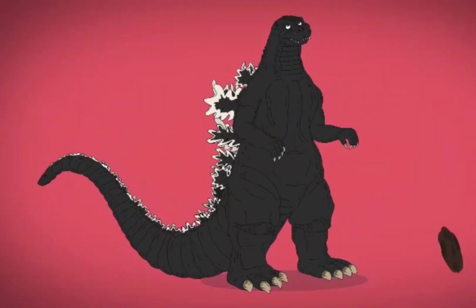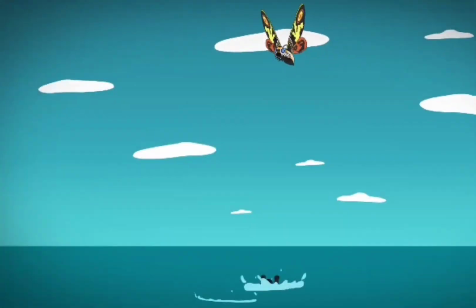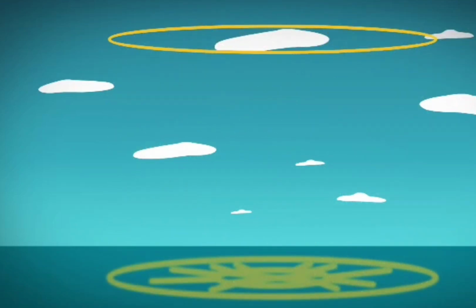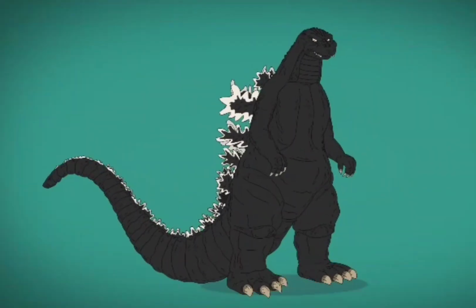His head is flatter, and he has golden eyes. He battles against Mothra and Battra, and is sent into the ocean and locked in by Mothra's magical powers. But somehow, in Godzilla vs. Mechagodzilla 2, he's back. He has slimmed down shoulders and slimmer legs.